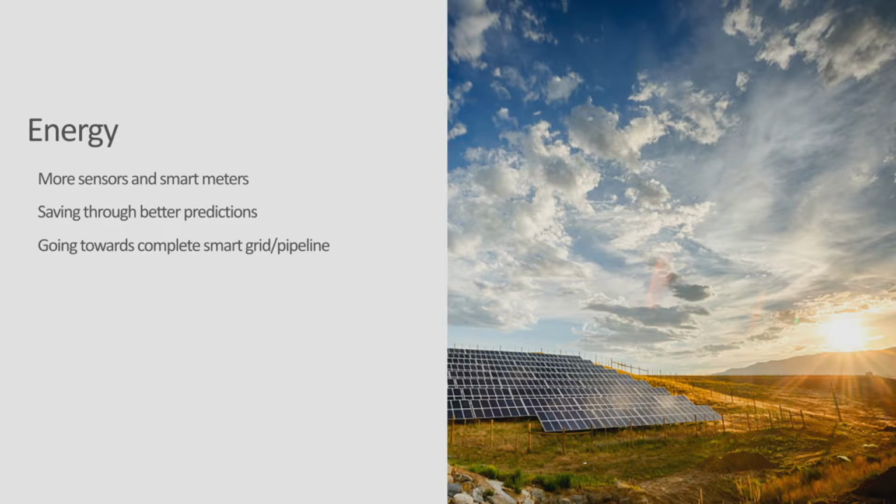Energy. So the energy sector, there's so much going on here, and very similar to the manufacturing side, there's a lot of sensors and smart meters going in all over the place. Now, when you start to look through this, you're saving through better predictions. You're starting to be able to understand the throughput of energy production you need to meet with demand. And how does that meet up correctly? Now, you're also able to start doing some monitoring and managing of your pipelines to understand safety and health concerns of the people on those rigs, the people that are out in the field. There's a big concern when you get into the oil and gas industry to really make sure that there's a focus on safety. And that's something that's going to be helped quite a bit through managing and monitoring these sensors. Ultimately, they're going towards the complete smart grid and smart pipeline.